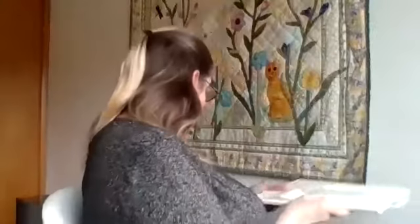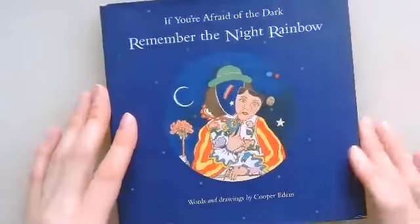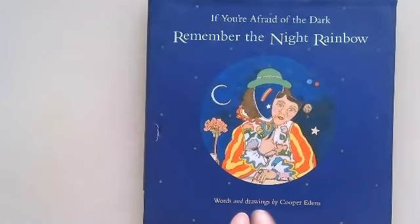Drawing gets interesting when you think of something new to draw. It's something that you don't see in everyday life. You can use things around you as inspiration, but it's fun to mix up those ideas. I've got another book that has kind of mixed up imagination ideas in it. This one is called If You're Afraid of the Dark, Remember the Night Rainbow. Words and drawings by Cooper Eden.